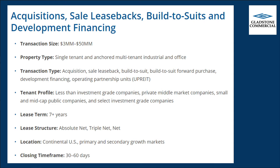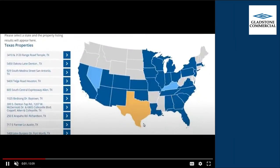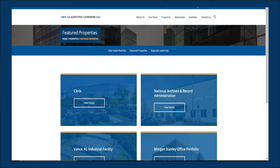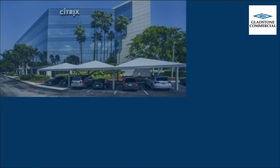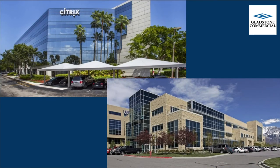On their website, you can look through their entire portfolio, but I'll go ahead and skip ahead. Some of their featured properties are the Citrix office, the Morgan Stanley office, and the National Archives and Record Administration office. Here's a closer look at the Citrix office on the left and the Morgan Stanley office on the right.